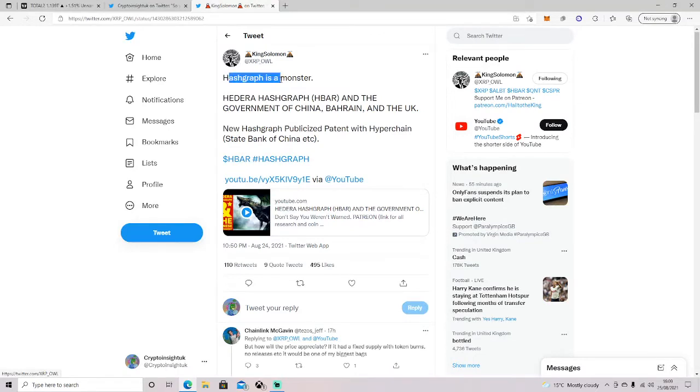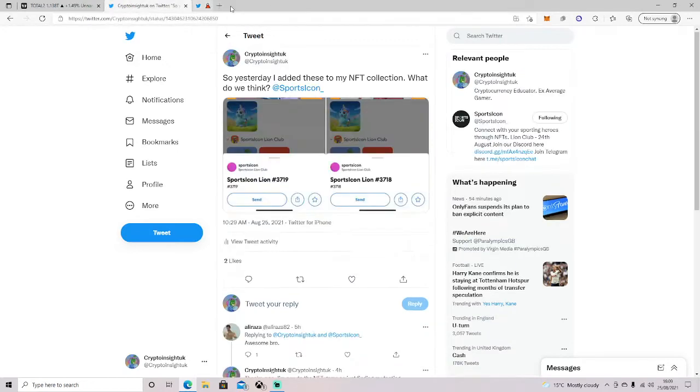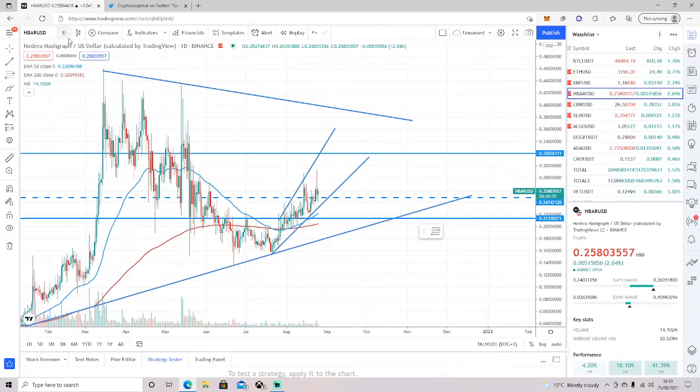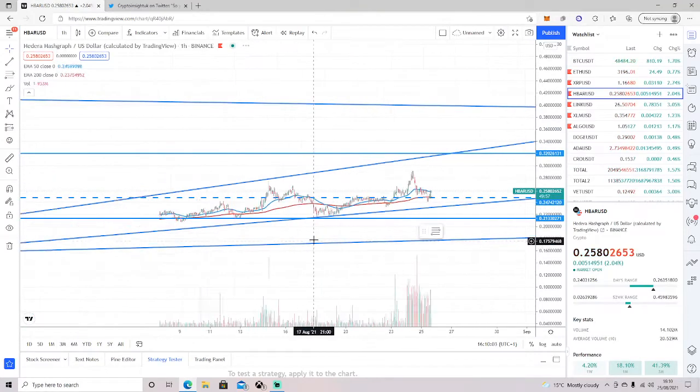So Hashgraph is a monster. Hedera Hashgraph, HBAR, the government of China, Bahrain, and the UK. New Hashgraph publicized patent with Hyperchain Bank, State Bank of China. So that good news, coupled with what I saw going on in the charts, was the reason I put in this trade. It's not financial advice at all.